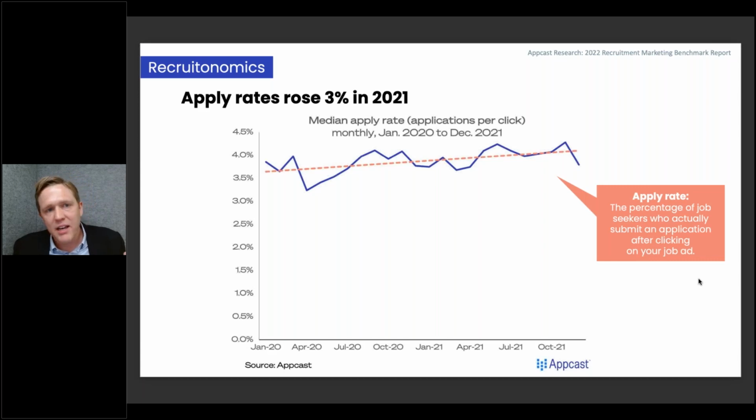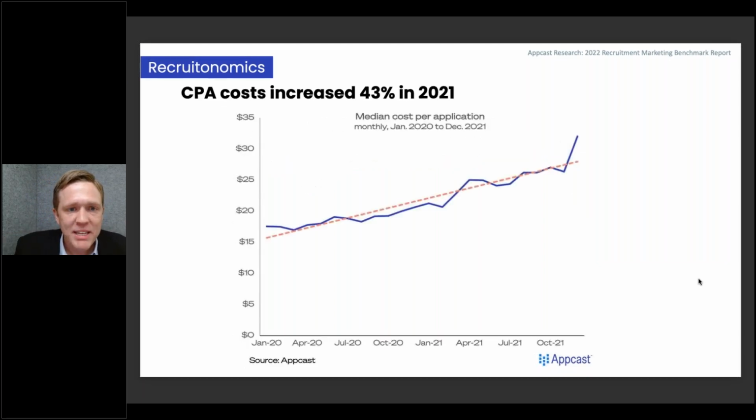So I would say a fair description is, yes, apply rates rose, which is a good thing, right? It's good to have more job seekers who click on a job ad, convert that into an application, but it just rose barely. So the combination of skyrocketing CPC cost on the one hand and relatively consistent or a little improvement in apply rates, that means CPA cost, this is cost per application, still rose a lot. Not as much as CPC, but the cost per application in 2021 rose 43%.